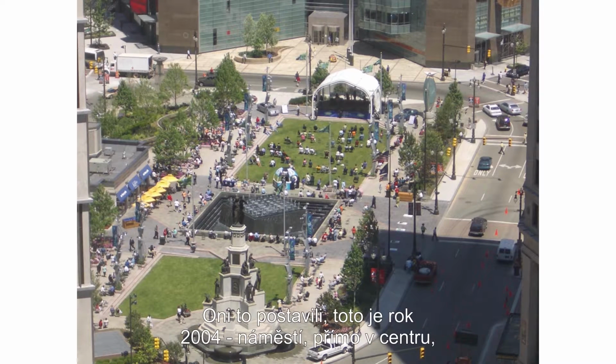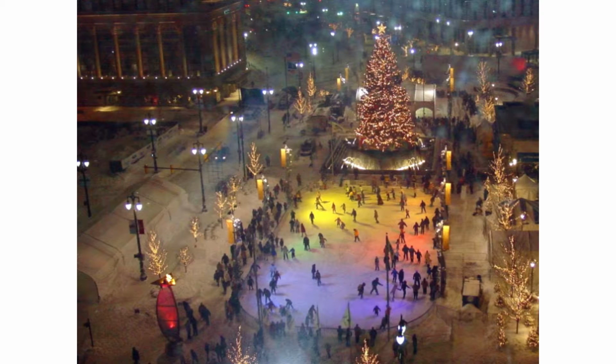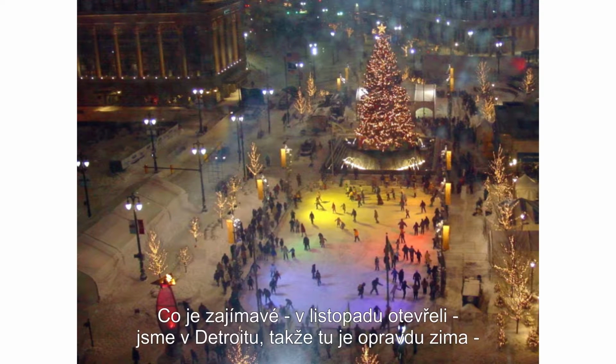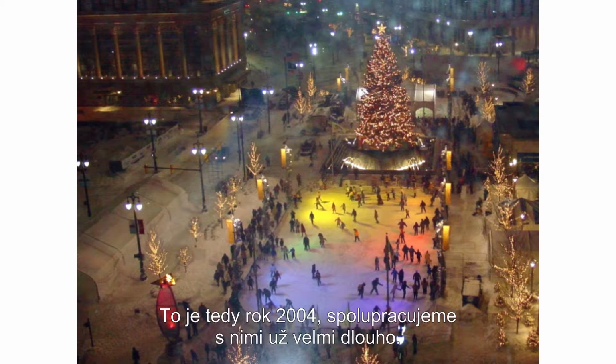So a square right downtown, they completely changed the streets. A lot of new development and buildings came in because the space was there. What is more interesting is they opened in November. This is Detroit, it gets really cold. So they started with the Christmas tree and the ice skating rink and a whole bunch of winter activities. So this is 2004. We've been engaged with them for a long, long time.